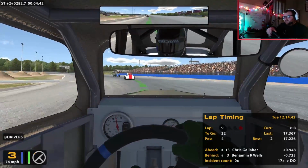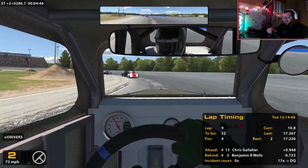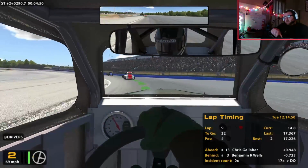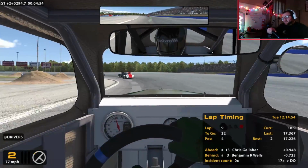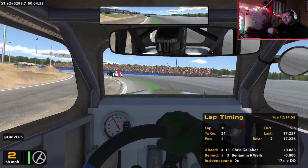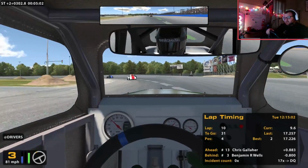And we're gonna come full off of it just like that. The earlier I can get full throttle, the better. It's a 17.257. My best lap was the second lap at a 17.226.